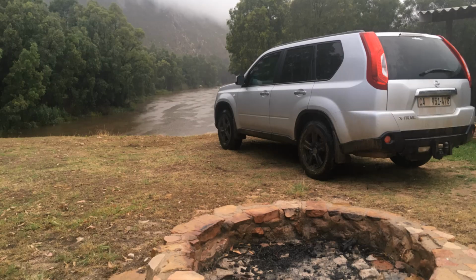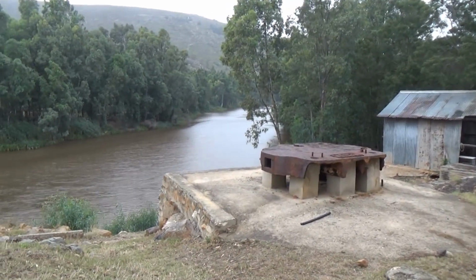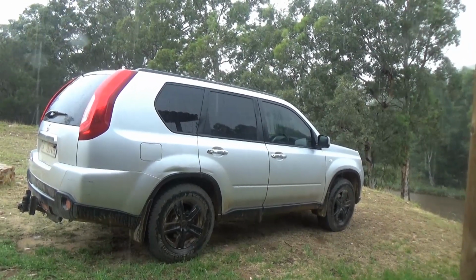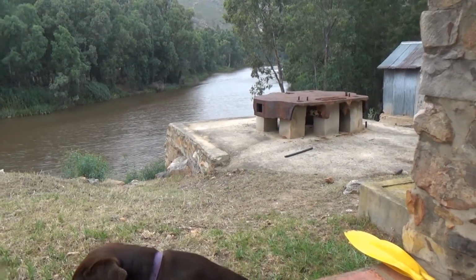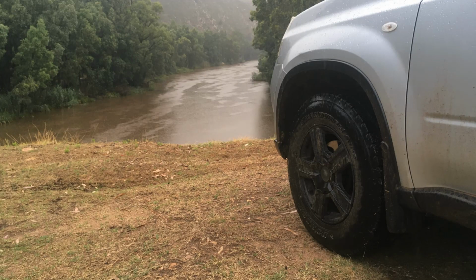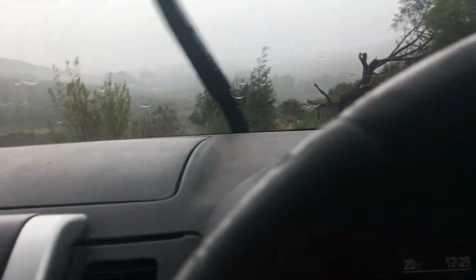There's a bit of weather coming in here. Check where we are. Back out in the sticks, ladies and gentlemen, only on Africa Sideways. So that's the Sondering River in full flow as the rain's coming down. Minna's enjoying the view. So am I, with the new AT5s. Rugged looking tires.